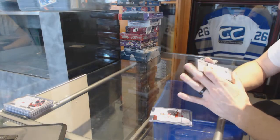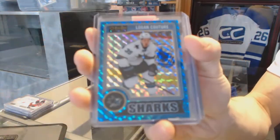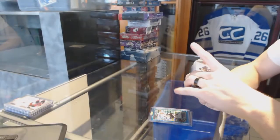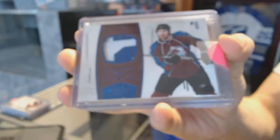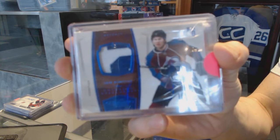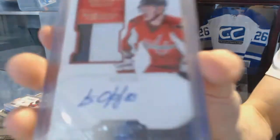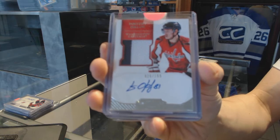We've got a 14-15 OPG Platinum Blue Cubes Parallel out of 65 for the San Jose Sharks, Logan Couture. We've got a 10-11 Dominion two-color nameplate, numbered 4 of 25 for the Colorado Avalanche, Eric Johnson. We've got an 11-12 Dominion Rookie Patch Auto, number to 199 for the Washington Capitals, Dmitry Orlov.